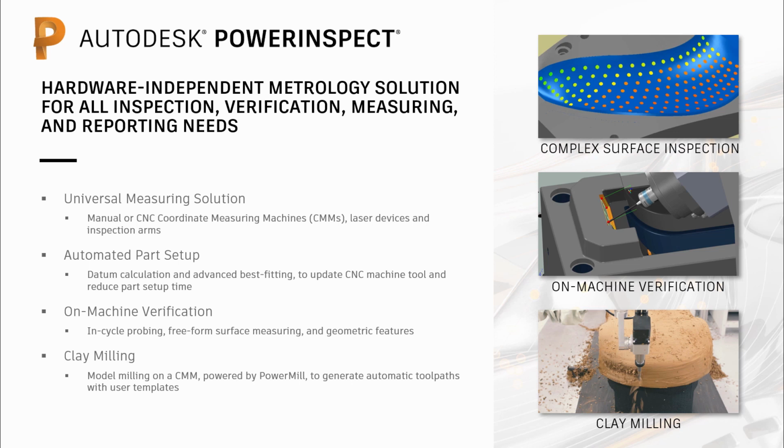It can also be used with CNC machine tool probes, allowing the implementation of automated part setup, sometimes referred to as adaptive fixturing. PowerInspect can be used for datum calculation and combined with advanced best fitting that updates CNC machine tool coordinate systems and reduce part setup times. And because it can be used with CNC machine tool probes, it can be used for on-machine verification, allowing the creation of in-cycle probing to measure freeform surfaces and geometric features.